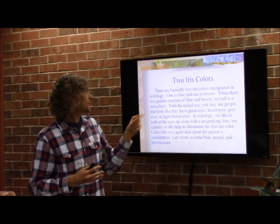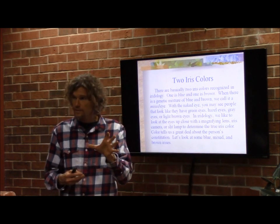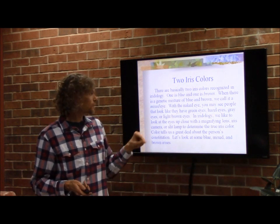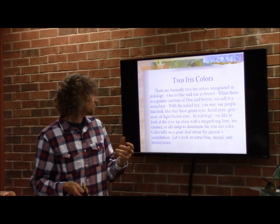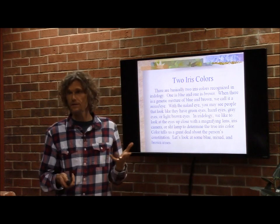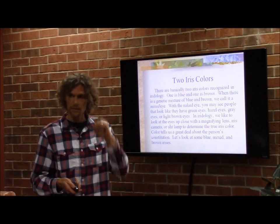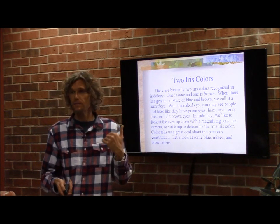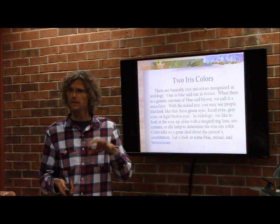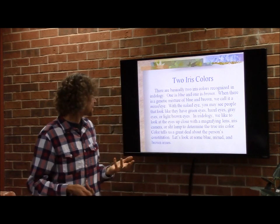With the naked eye, you see people that look like they have green eyes, hazel eyes, gray eyes, you might have heard the term steel gray eyes, or light brown eyes. In iridology, when you look at it up close, you can find out the true iris color. I've already done a few with people, and I'm like, hey, do you know your eyes are blue? And he's like, my eyes aren't blue. They're blue. You can't tell until you look up close. If you look at my baby pictures, I had very blue eyes, and they're not so blue anymore. Sometimes they look blue, sometimes hazel, sometimes green, and that's because of stuff going on in my body. So it's pretty fascinating.